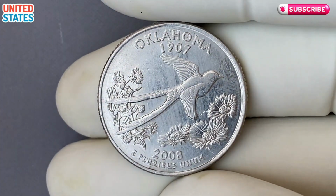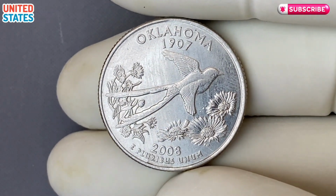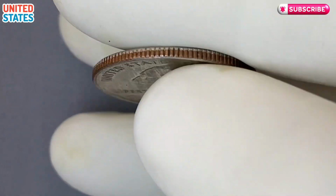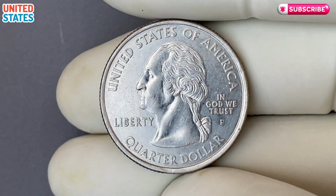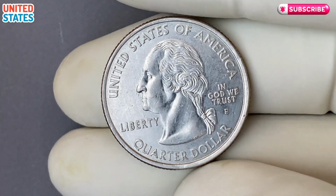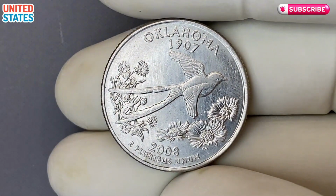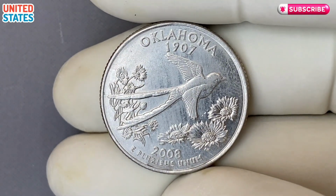This coin isn't just another quarter, it's a piece of American history that could be worth a lot more than its face value. Stick around, because by the end of this video, you'll know how this small piece of currency could be worth $50,000.